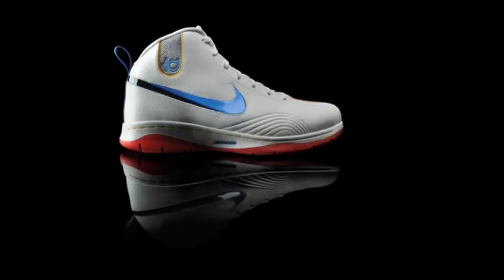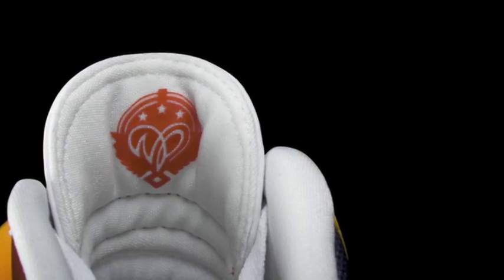I always wanted to put on my shoe how I grew up, how I got to this point. Nike did a great job at putting that on my shoe. That's something I always wanted to do. Put my mom's and my dad's names on there as well, initials as well.